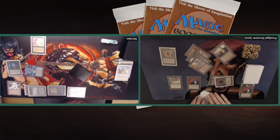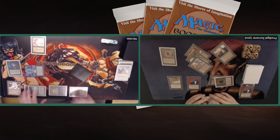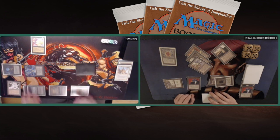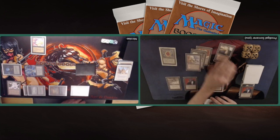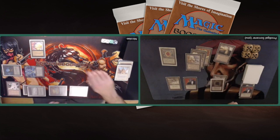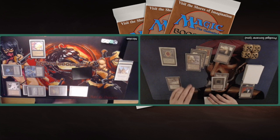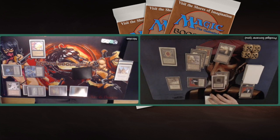Tapping 5. Okay, Sengir Vampire. He's putting some of his beefier creatures on the board now. Serra Angel and Sengir. And he's actually only playing with 6 creatures and, of course, also 4 Mishra's Factory. So 3 Serra Angels, 3 Sengir Vampires, and 4 Mishra's Factories. So his deck is really about control, I guess.